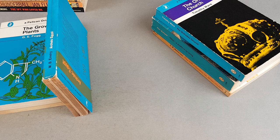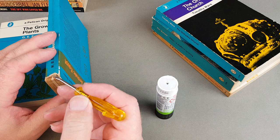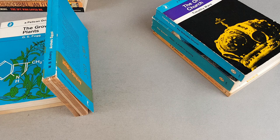Okay, so the top of the spine here, you'll probably spot this, but you can see it's come away again. So I want to put some splurge of glue down there. This will probably take a couple of bits.